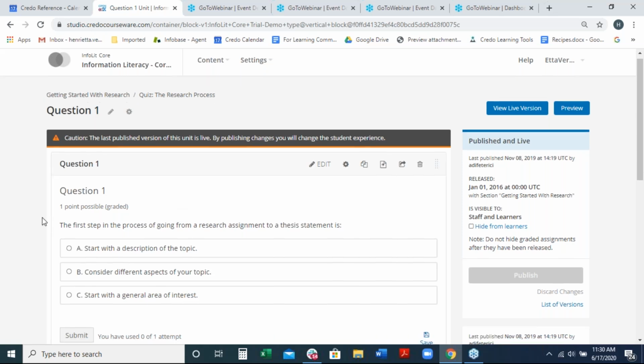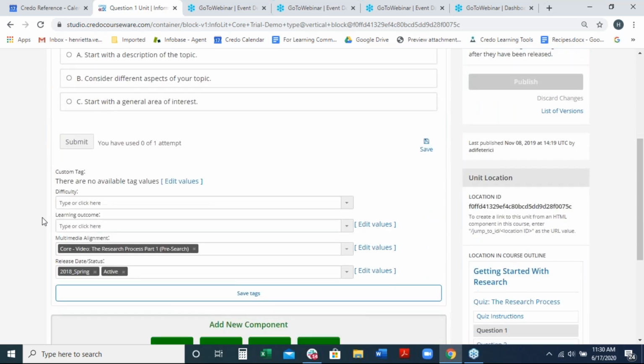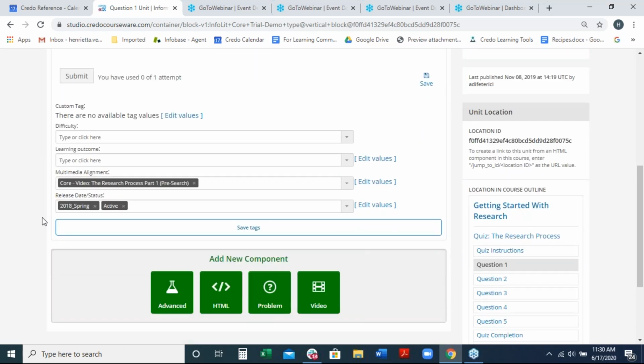So I'm scrolling down. After any item in here, whether it's a quiz or a tutorial or a video, you have the option to add.